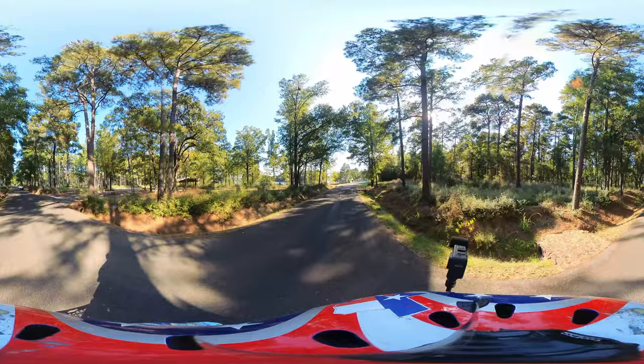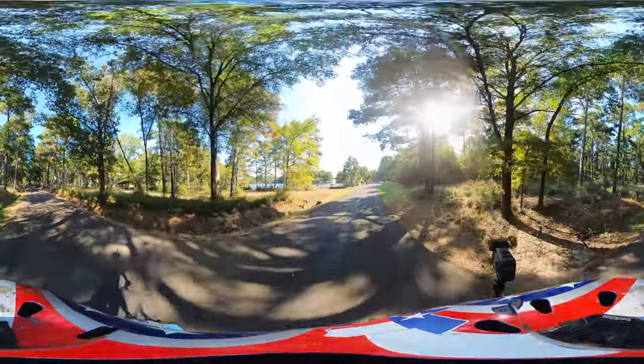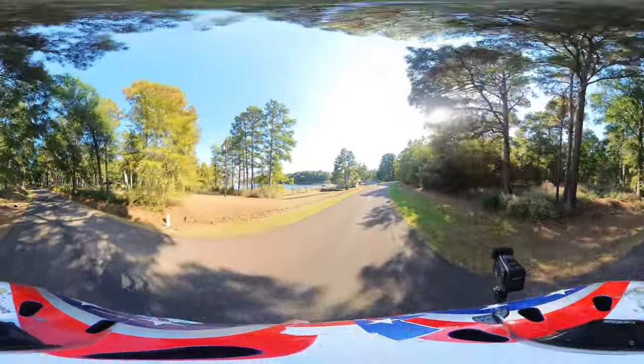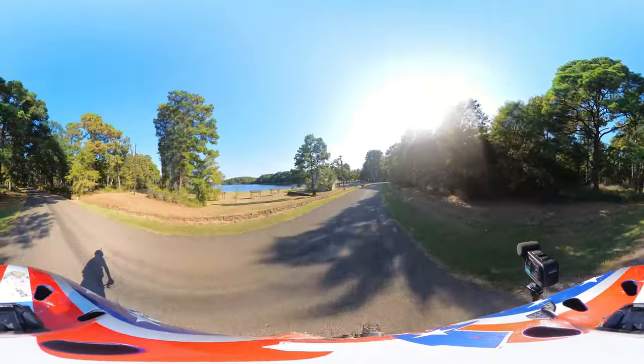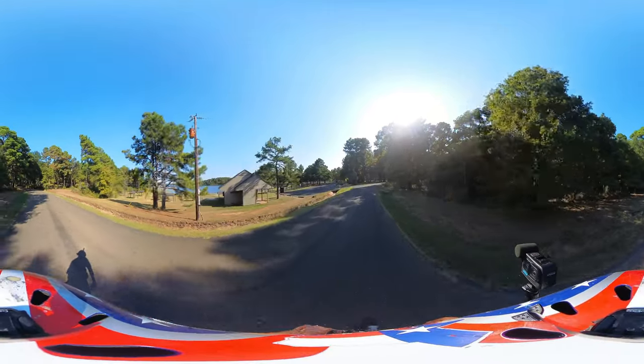Coming up on the left, we have our day use area. We'll kind of zip through there real quick just to give you a feel for it. There's a swimming beach.